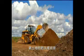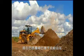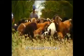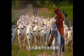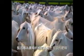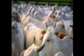Ubajara is now almost self-sufficient regarding its soil fertility. It has achieved this by being a mixed farm and using the manure from its own cattle to help produce compost, designed specifically for the soil and the plants that it grows.